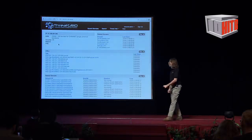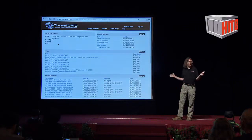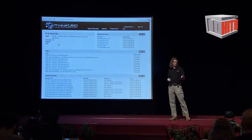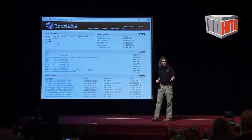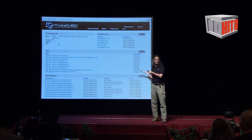Then we collect all other sessions that also talk to that IP address in one way or another, whether it did a DNS lookup, whether it connected, whatever. So if you have an IP address and you search our database and our user interface, you're able to see all the correlation.